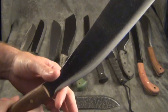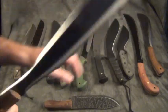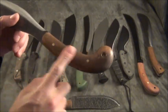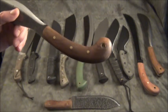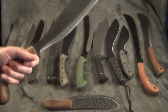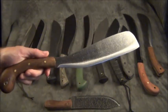It has a very skinny neck or skinny ricasso, and all the weight you want to be in the front because it's typical of a chopping action. The traditional version of it is going to come with a wood handle, and it has a little ball at the end. This one does, okay? Really nice parang.